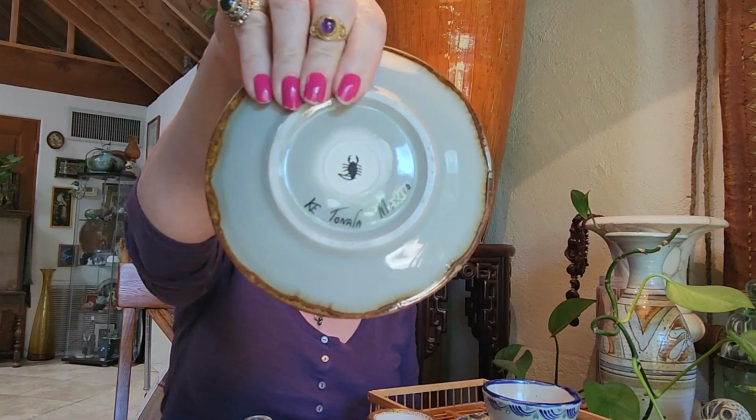His studio is called El Palomar, which means the male dove. La Paloma would be the female dove. Doves, quail, that kind of thing are usually some of his favorite motifs. This is really, really well done. I'm going to turn it so you can see it. Look, it even has the little butterfly inside. Then it has the saucer in perfect condition, and his signature on the back.